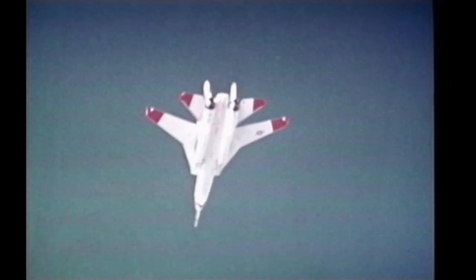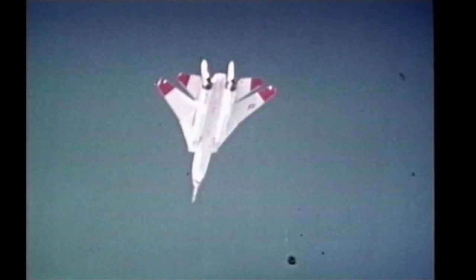The Tomcat is the military's second swing-wing jet fighter. The first was the F-111.